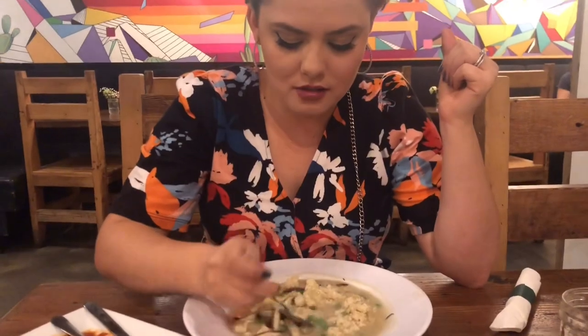Okay. This is their chicken pot pie gnocchi, and it is amazing. I've already tried it. Such a good flavor. It's like a thick soup, and then you've got these little crunchy bits on top.